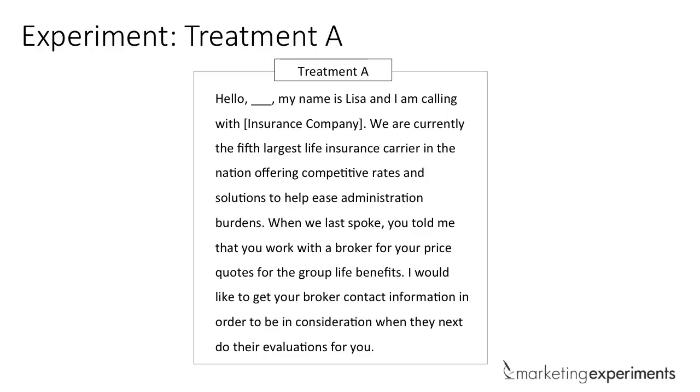Hello, blank is the person you're talking to. My name is Lisa, and I'm calling with insurance company, and we've anonymized that. So I'm calling with this insurance company. We are currently the 5th largest insurance carrier in the nation, offering competitive rates and solutions to help ease administrative burdens. And you can read on and on with that. So that's the original treatment, standard.